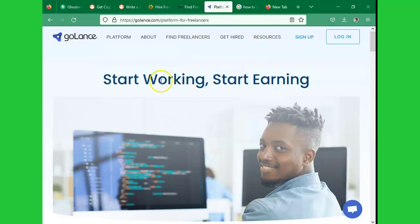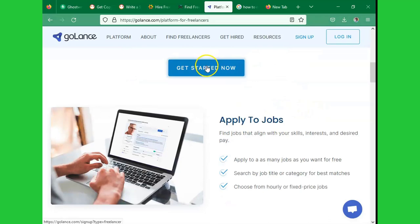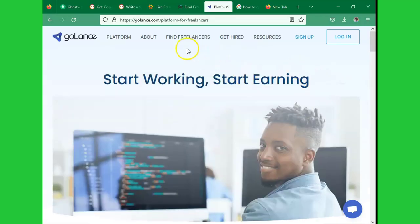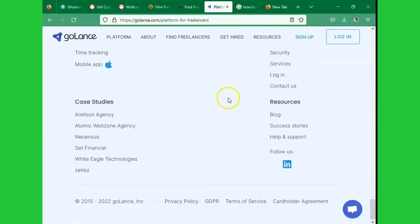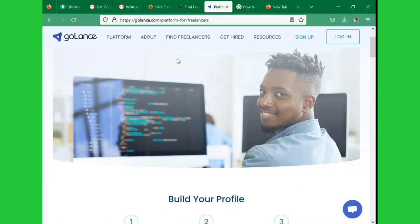And our next platform that we are going to share with you today is called Golance. This is a freelance platform where you can start working and start earning as well. You need to come and create your freelancer profile, select your preferred payment method, and you start connecting with your clients. Then you get started. It's simple as that. No more complicated process. It's very easy, and many people are also earning. And it's a promising platform which is really growing.